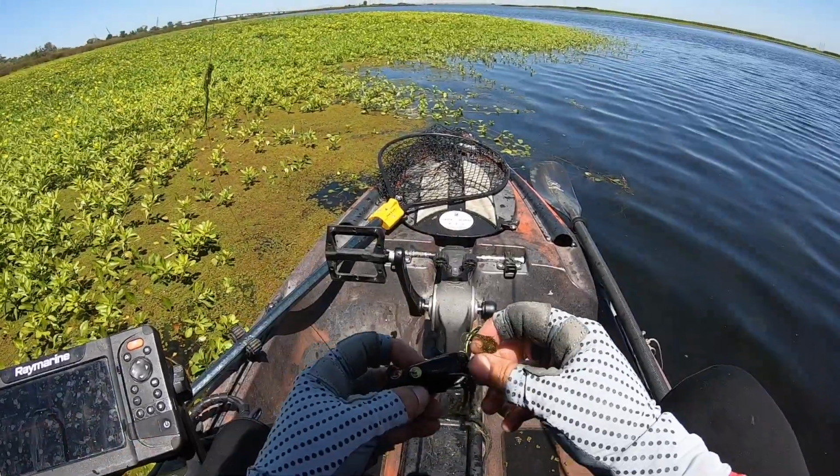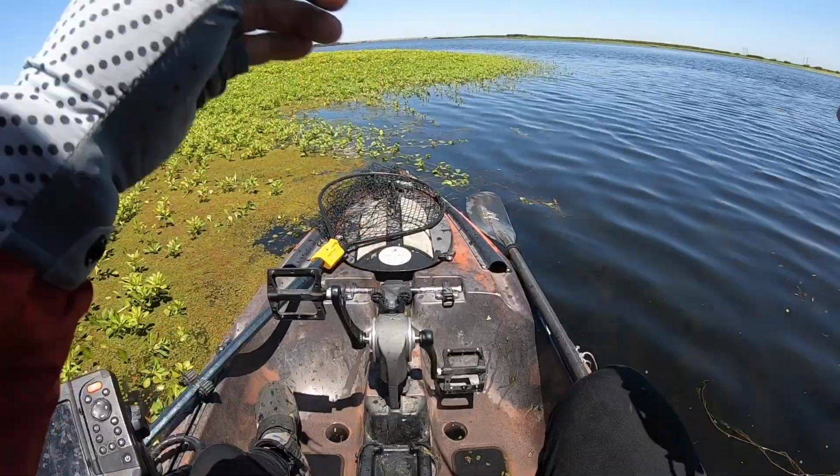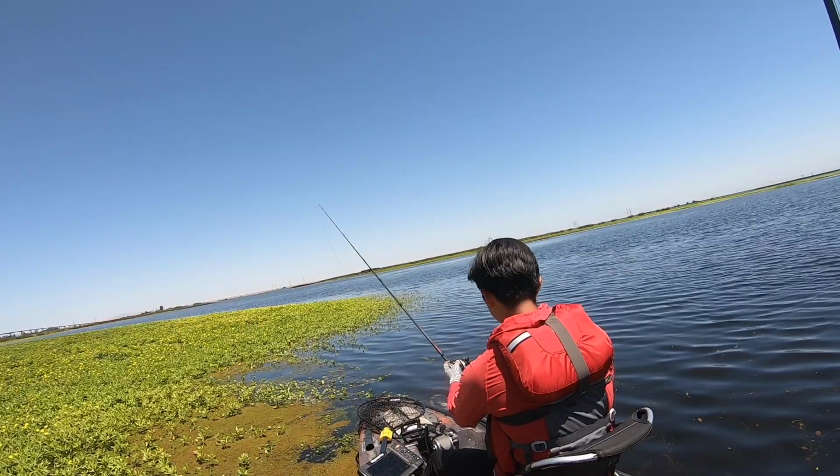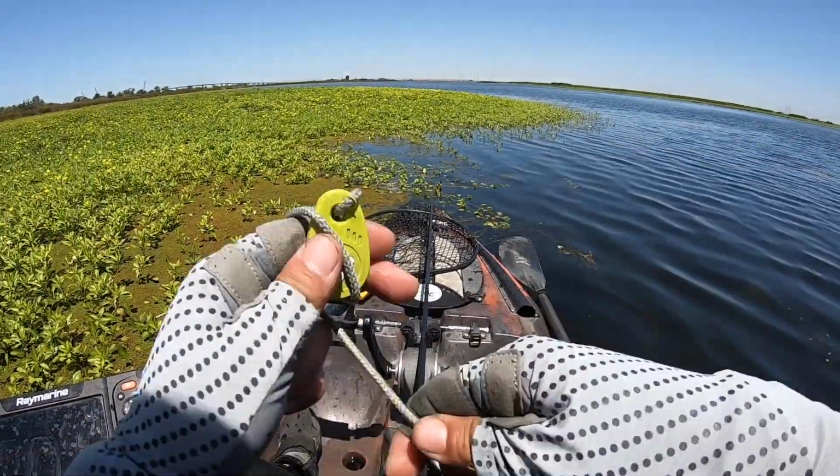Oh, it's a good bite today. Real good bite. You know, unfortunately, not all summer days are going to work like this with everything seemingly working. But you can usually bet that one of these things will work at some point during the day.